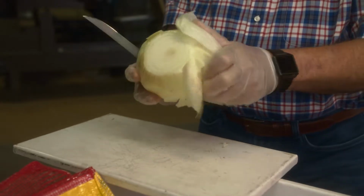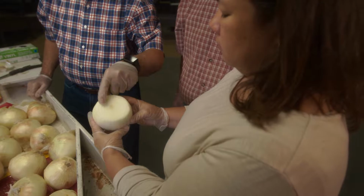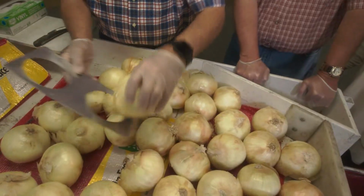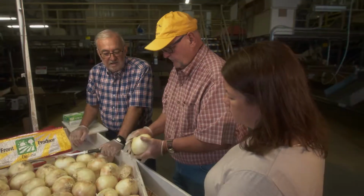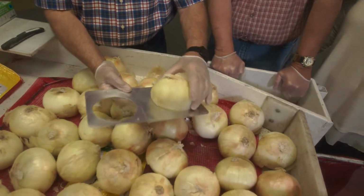These connections give the Watsons real-time access to onion yields and availability on a year-round basis. And that keeps clients like Outback supplied all year, every year, with red onions for their salads, and of course, super colossals like me for their incredible bloomin' onions.